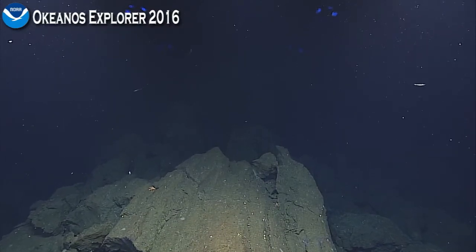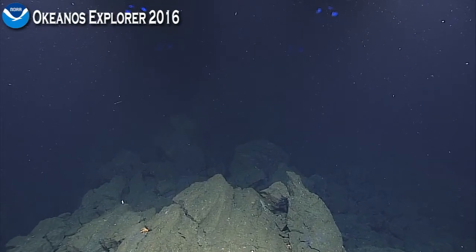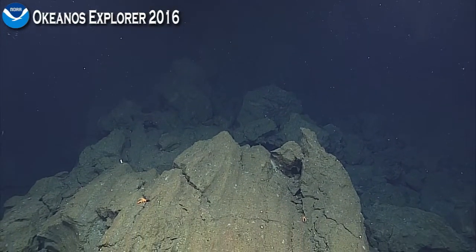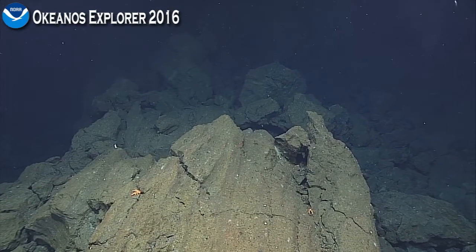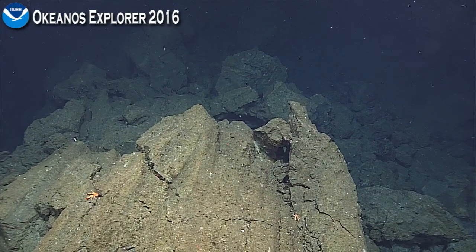It looks like it's already solid on the outside, but because the magma is so sticky, it just keeps pushing that spine up and up and up and up. And very often they can explode. This one won't because it's not active at the moment.